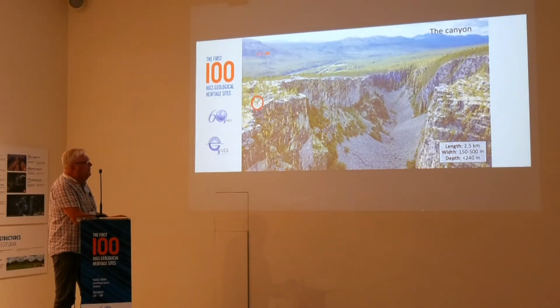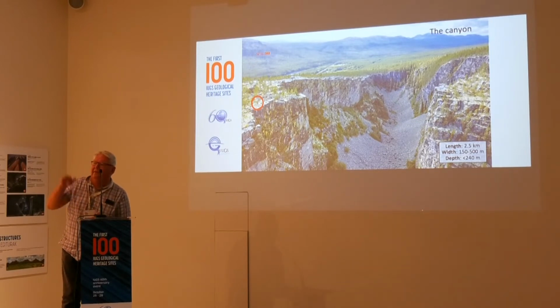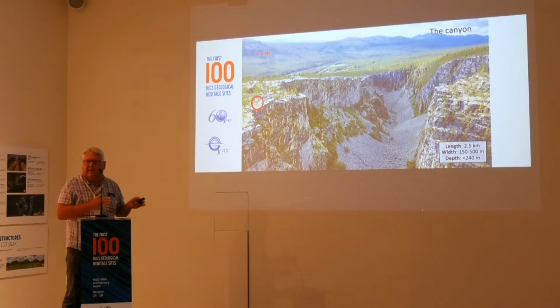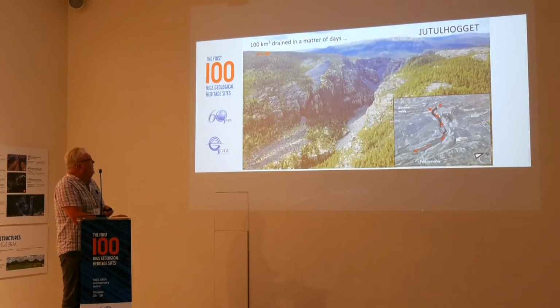The canyon itself is about 2.5 kilometers long, and the width is 150 to 500 meters, and the depth is 240 meters. And I had a little joy that that was double the 122 from the last. But this is a very concentrated effect of when the dam broke. You can see some people here. So about 100 cubic kilometers was drained in a matter of days.